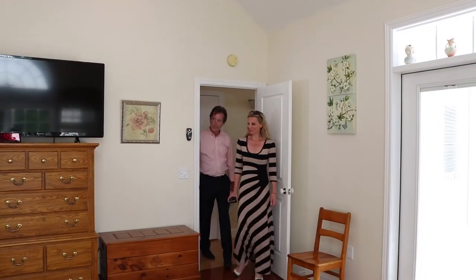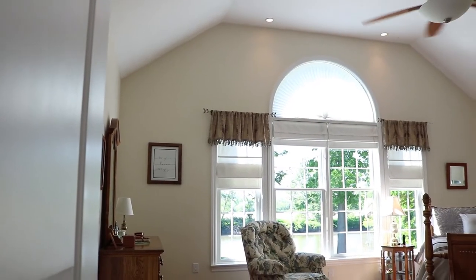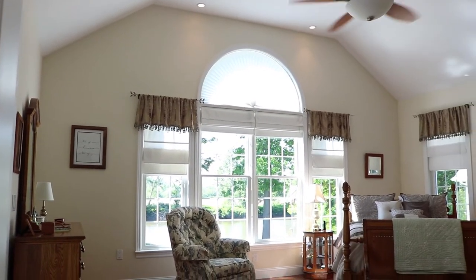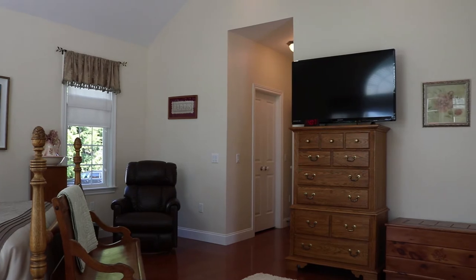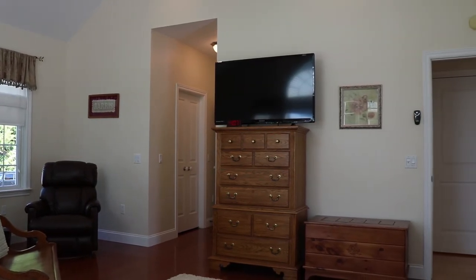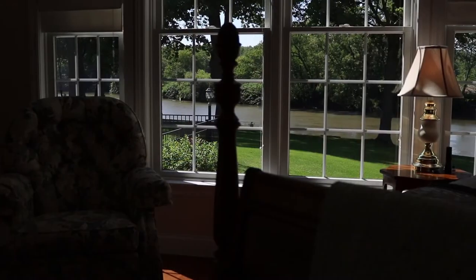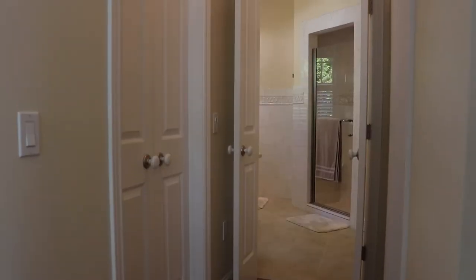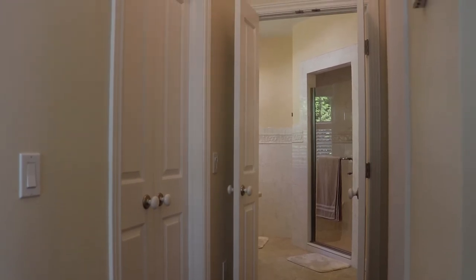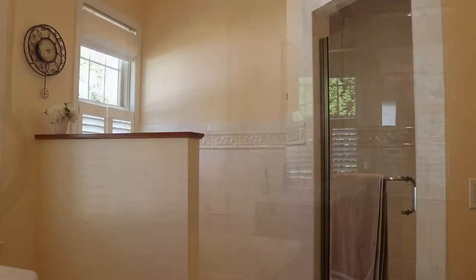And look at this fabulous master suite. Oh my gosh, did I tell you that was my favorite part of the house? Now this is it. Cathedral ceilings again, windows that show us a beautiful view of the river and beyond. If I wake up in the morning, I probably would not want to leave this room. Well, if you wanted to leave, there's a door out to the deck that takes you right to the pool. A master bath with glass door, very high-end tile work, two sinks.